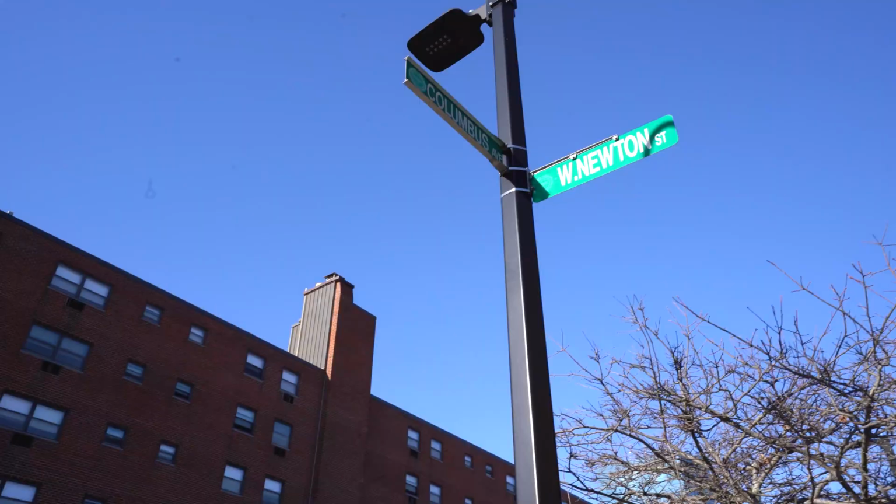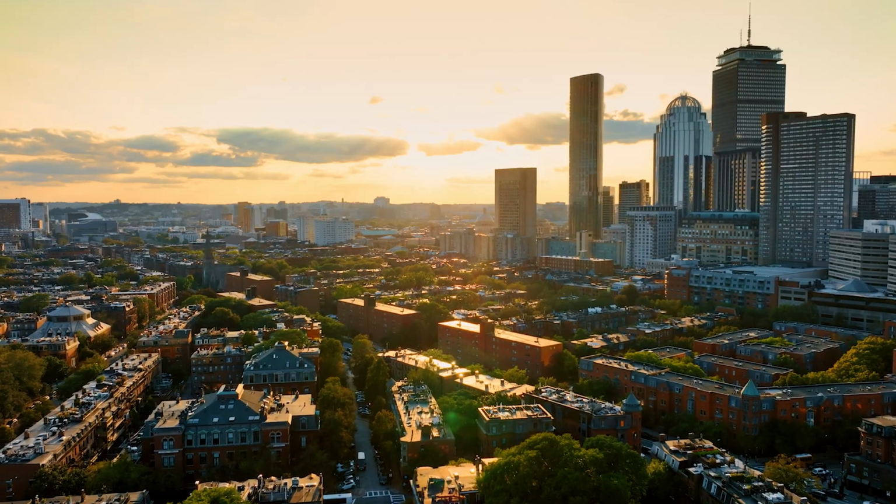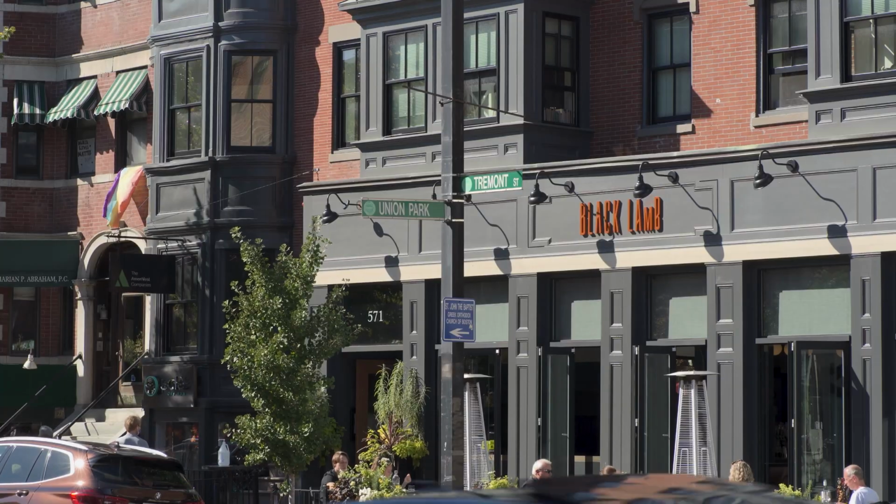At the corner of our favorite Columbus Ave and West Newton, this is steps from the Prudential Center, Back Bay Station, and countless South End restaurants.